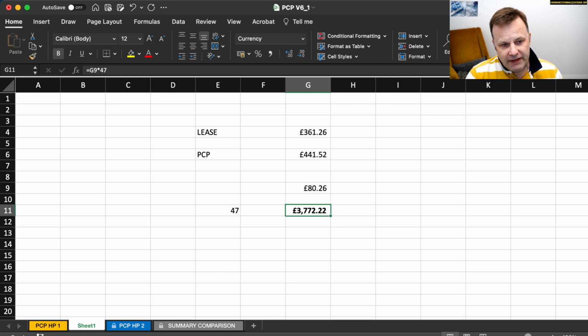Now, the interesting question though is what would happen if we say we're desperate to get out of these cars 2 years in, 24 months in. With a PCP, and people don't often realise this, they think they've got to run full term, you can effectively trade in the car, sell the car anytime you like. The caveat really is that you can't sell a car that you don't own.